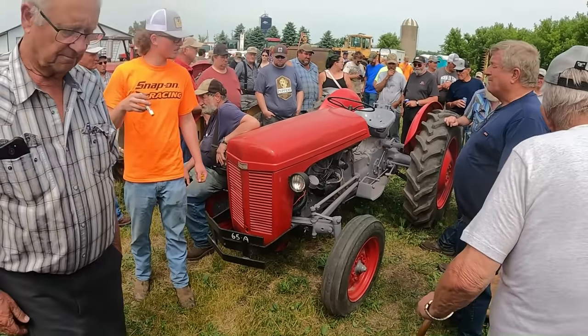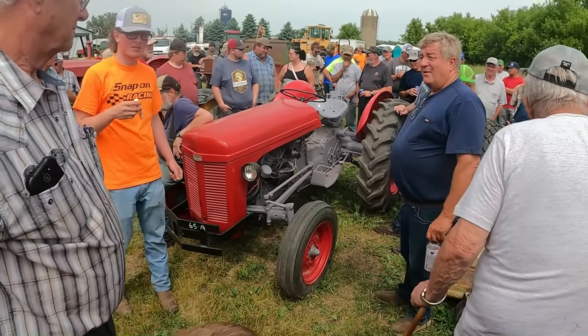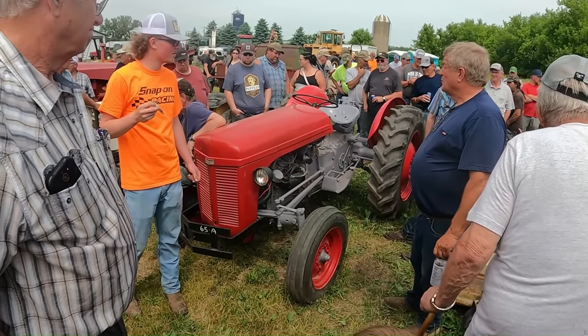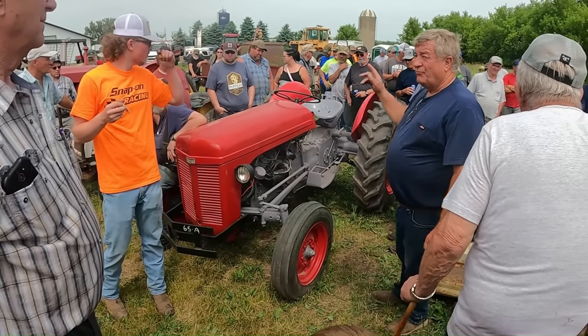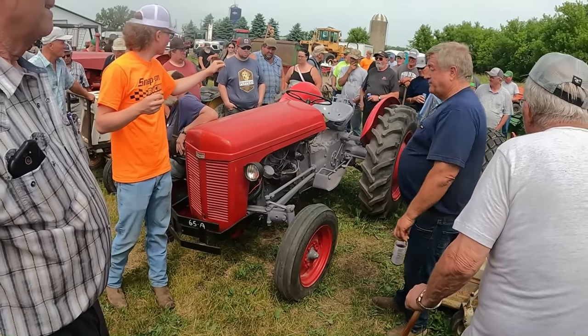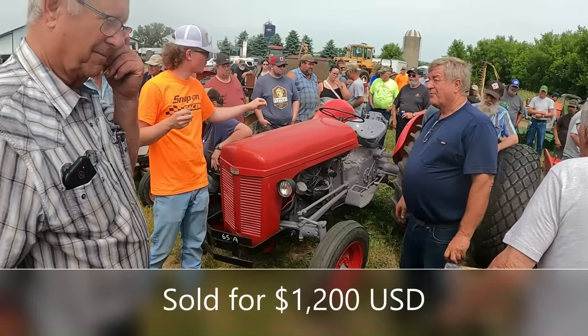Yep. 50, but get 1100, give it to get 1050, 11, now half. Yep. 1200, but give it to get 11 and a half, bid 12. 1150 on 1200, but give it to get now 12 and a half. 12 and a half, I'm way in the back, 12 and a half. 1200, bid 50. Sell it. Sold at 1200.